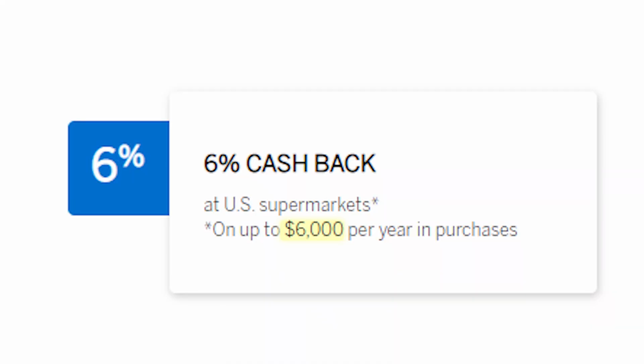The downside to this card is the fact that it has the $6,000 per year in purchases. So something that you have to pay $95 for, you still have the $6,000 per year limit. And I feel like that should have been raised for the Blue Cash Preferred card, because you're putting them at the same level, the same spend level, and it does not make sense at all. You have to have different spend levels here.